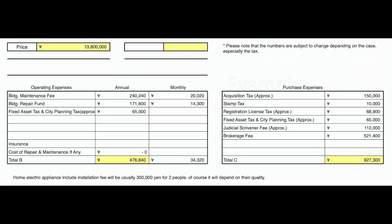I want to talk about the finance later, and then we'll go more into that. So for today's purpose, this property is being purchased cash, in a relatively good area, walking distance from a train station, roughly 70 to 80 square meters. Cool. 13.8 million.